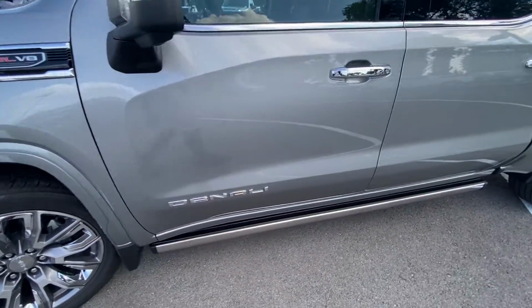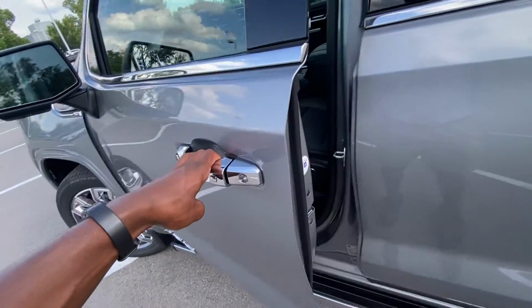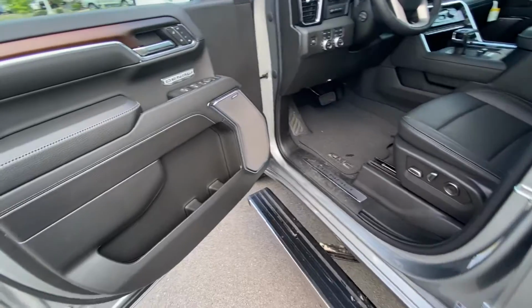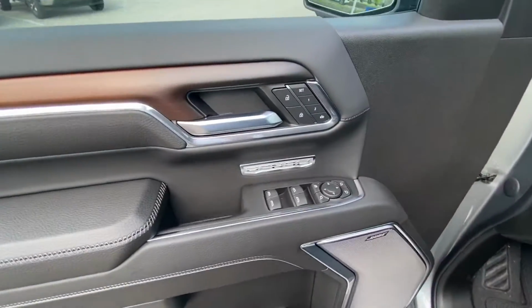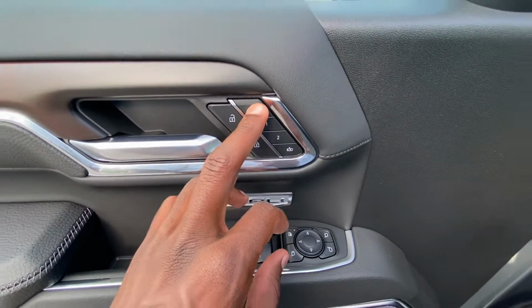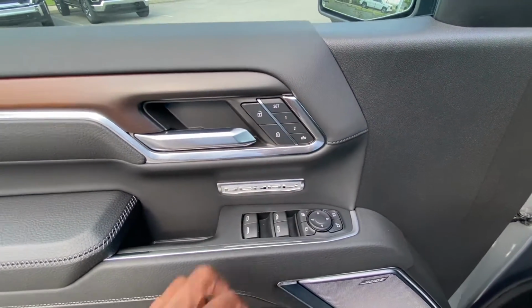Now we have the power running boards. Now this one's pretty modded out. This just has an $83,385 sticker, but still plenty of options on here. And this one does have passive keyless entry on the front doors. We have memory seats, so hit set, hold the number you want to set it to, and then to recall, just hit that button by itself.